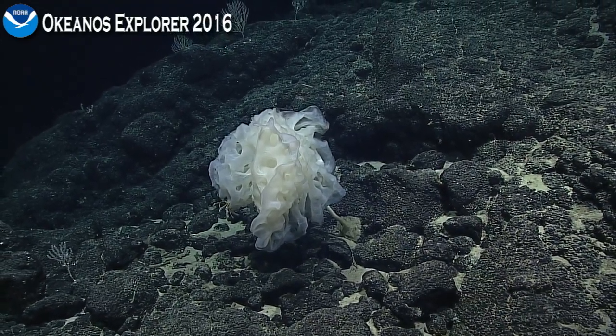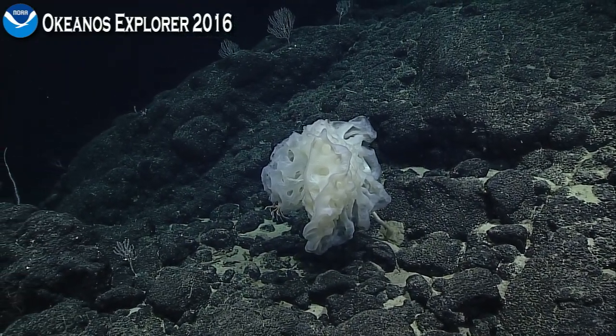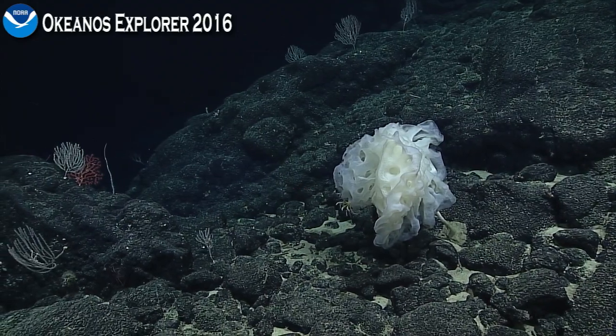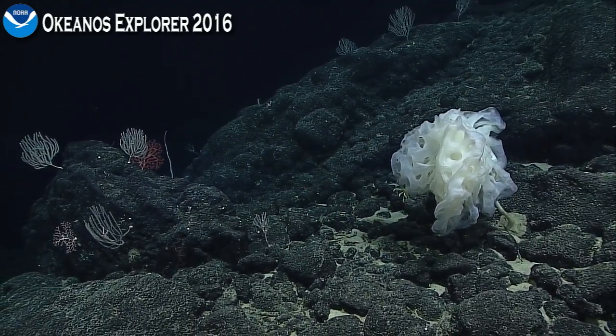Okay. Before we leave, after you're done imaging the sponge, there is a whip coral to the left that there's a request in the chat room to image. Copy that. Thank you. Yeah. So that wire coral there next to the red. Sure. And that's another one of these beautiful views.